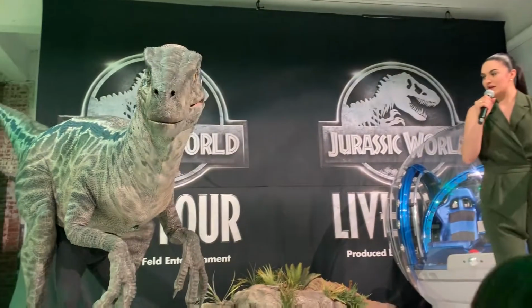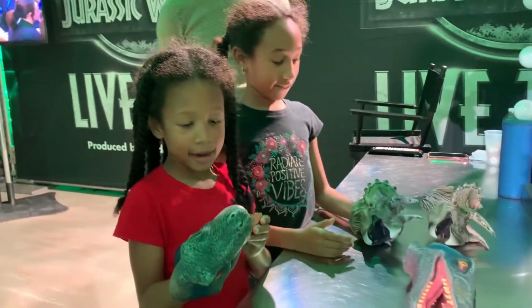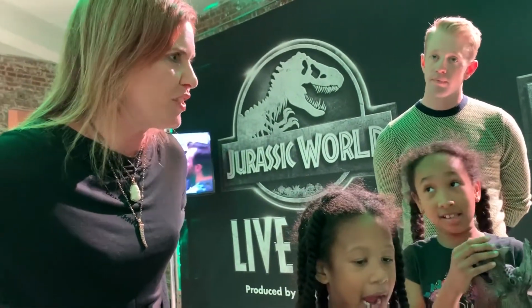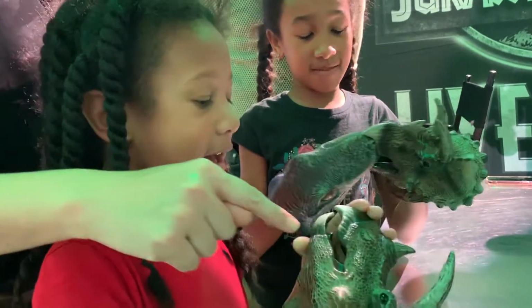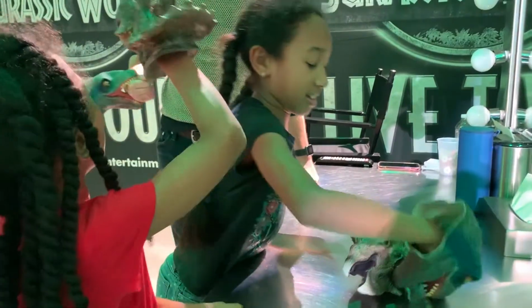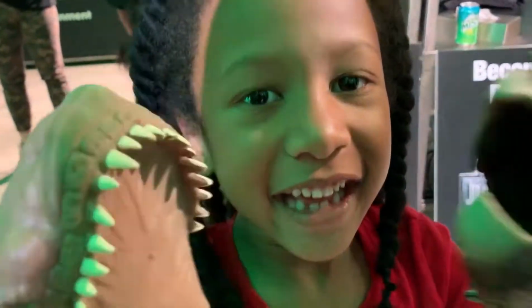Very brave group that has come to meet you. So you know what we do with these puppets? We find adults who are going to become dinosaurs for their job. Do you know what the name of this dinosaur is? Good job. What is this? That was the other one. You gonna be a dinoteer? Gonna be in the show?